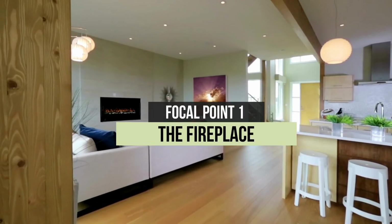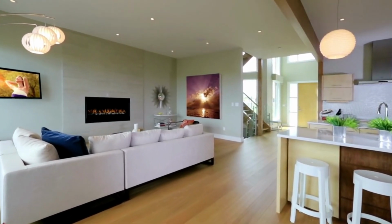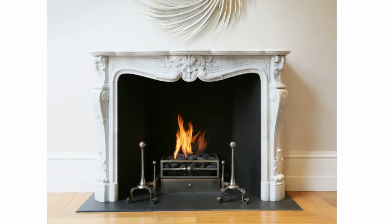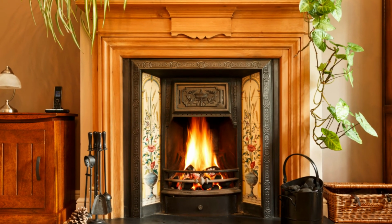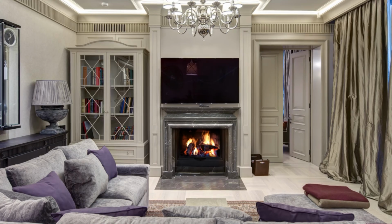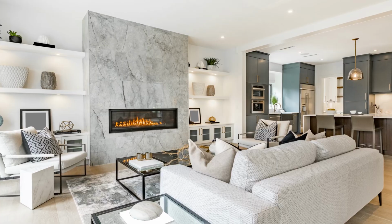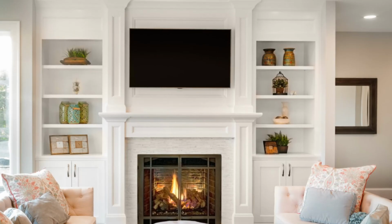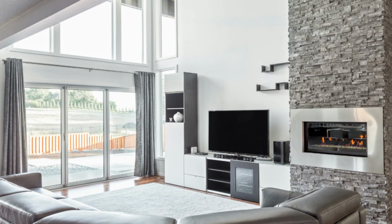So, focal point number one, the fireplace. One of the most popular focal points in a living room is the fireplace. If your home came with a fireplace, lucky you. The fireplace is a natural focal point. What you want to do is make sure it is the dominant feature in the room by enhancing it with things like a great mantle, shelving on either side, or as a part of a larger entertainment unit.